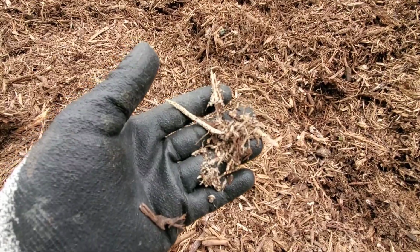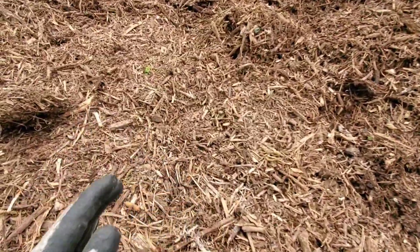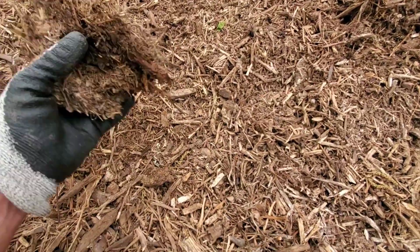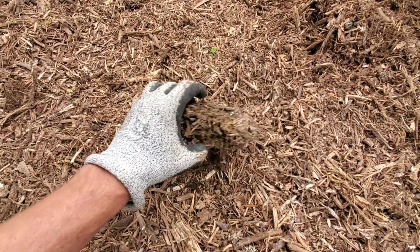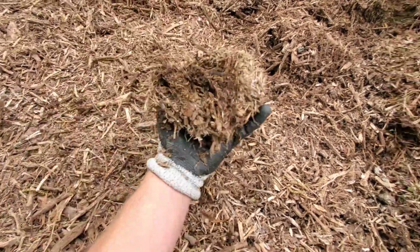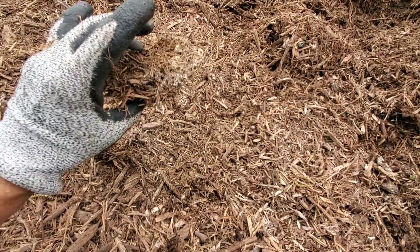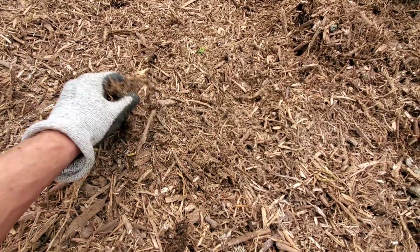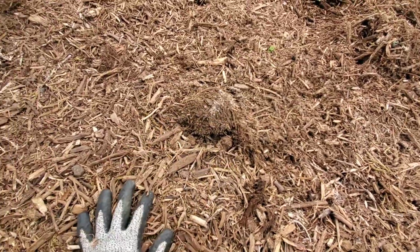Some of the main ones are the way that it can help with erosion. So if you have a slope, you want to make sure you cover it with mulch. What ends up happening is the mulch will form these fungi pads, and they can actually help hold material together. So see how this is generally staying together here. That's one really important role that mulch and the fungi within the mulch play, to help prevent erosion.